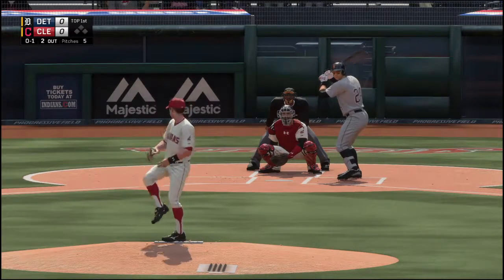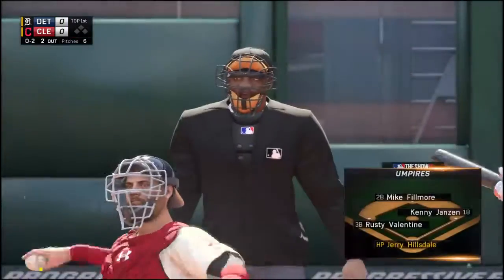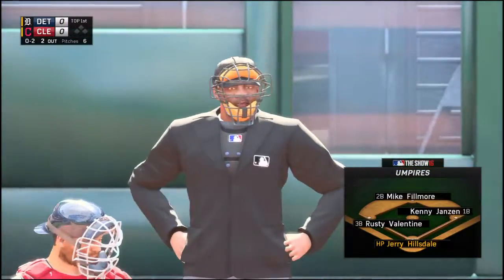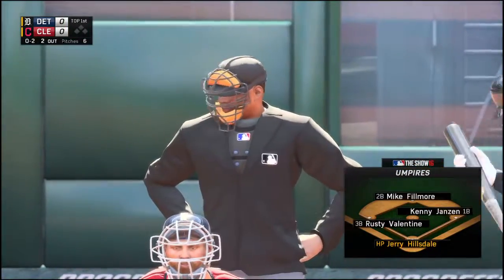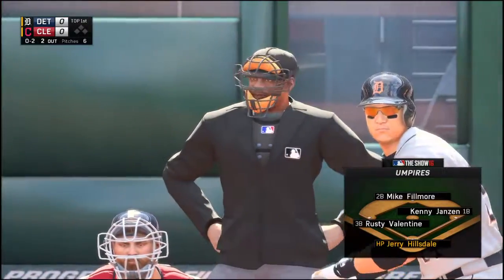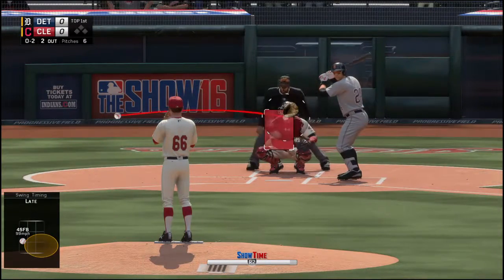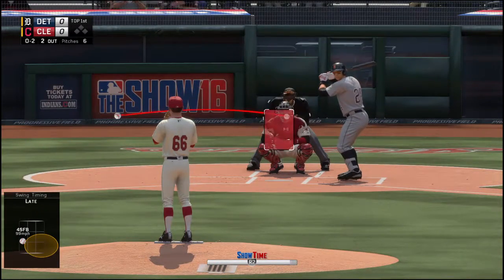Now the pitch. Good cut that time by Cabrera, but he couldn't come up with it. It's 0-2. And there are the umpires assigned to this one. Balls and strikes belong to Mr. Jerry Hillsdale. Yeah, Jerry seems to call a really good game back there, Matt. It's pretty rare that you see anyone too overly displeased with his zone.